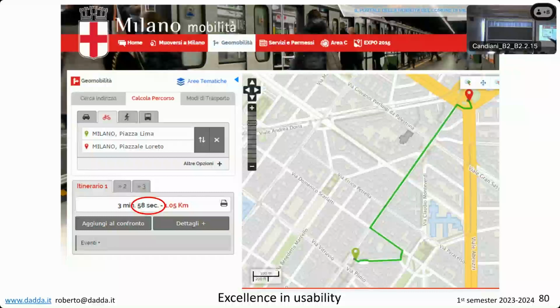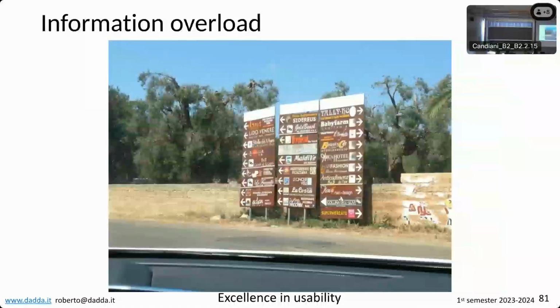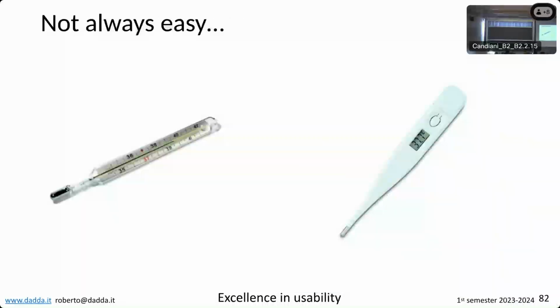If you wanted to go from one place to another, it takes 3 minutes and 58 seconds. Oh, that's really... Then another problem is information overload. You can imagine a person passing by here and trying to find something, but it's almost finished. It's not always easy.